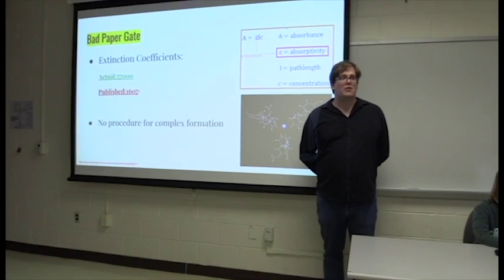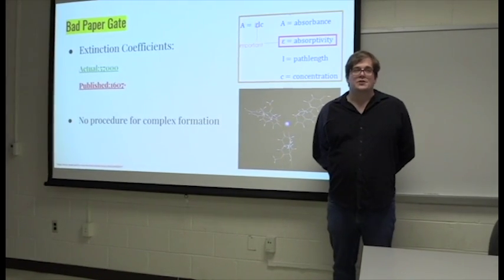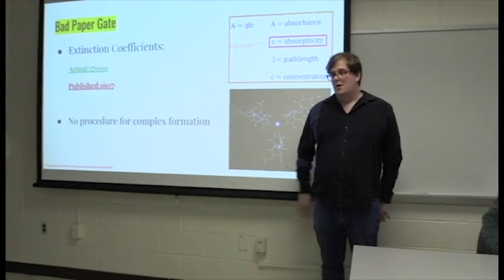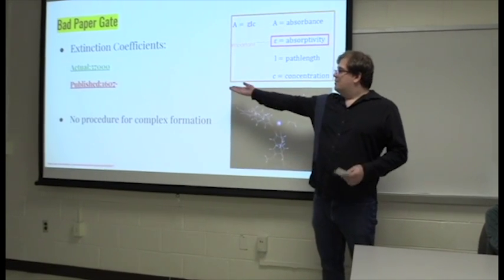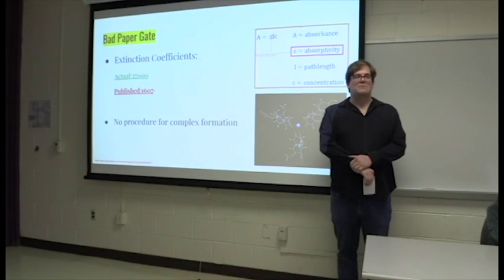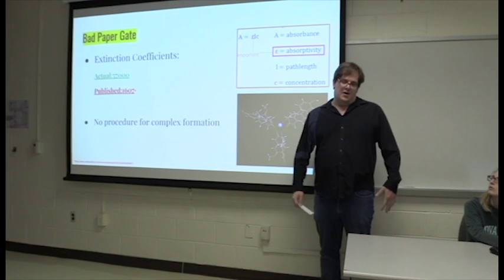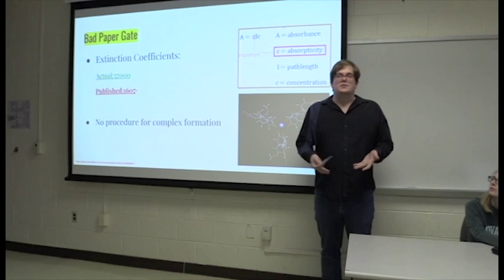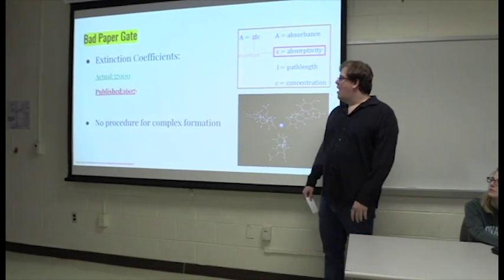To give a little background on what those are, this is an equation that we can use to find the concentration of a sample, which is important to make all sorts of quantitative conclusions. Say, it had this much concentration, it had that much concentration. One of the bad papers published had given an extinction coefficient that was just about 30 times less. Imagine if you ended up putting 30 times the lemon juice that you wanted into your water. Imagine the stark difference that would give.